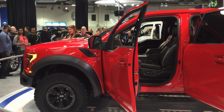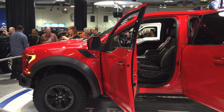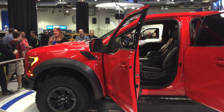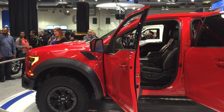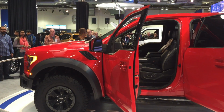And we're going to match that with that amazing fully boxed steel frame, which is 95% high-strength steel. So it's going to be tougher than ever, really stiff, and a lot of fun to drive. But again, with that weight reduction, you're going to be looking at a very agile truck, whether it's off-road or if you're cruising down the streets of Calgary.